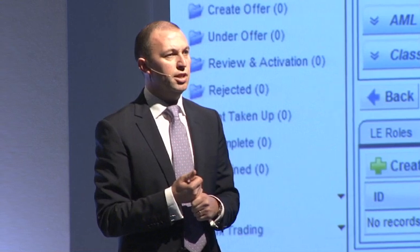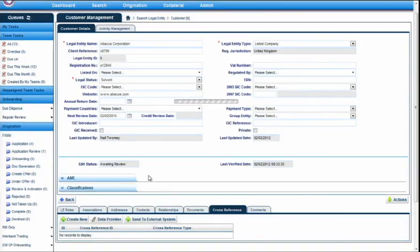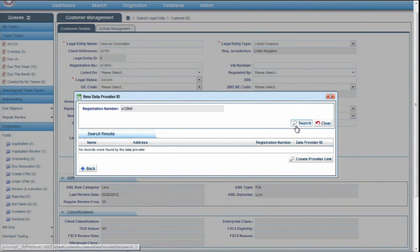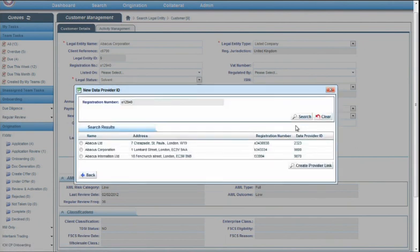So to begin, what we're going to do is we're going to take an example client. We're going to use Abacus Corporation. And the first thing that we'll do at Abacus is we're going to do a client due diligence process. To begin that process, we want to go about data discovery. Be they internal systems or external systems, we're going to aggregate all of the data that we have in the bank's internal systems and through our external data providers, all the information linked to Abacus Corp.